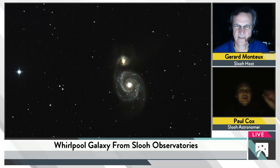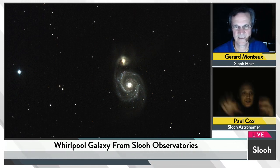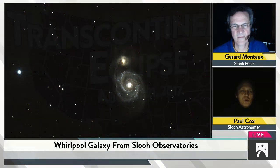Now, if you ignore the little thing on the top, which is actually another galaxy it's interacting with, our galaxy, the Milky Way, doesn't look much different to that huge spiraling thing, right? But we're in it. So let's have a look at, I think we've got another one which is more representative of our galaxy, the Pinwheel Galaxy, if we can call that up.